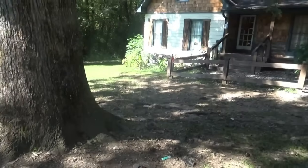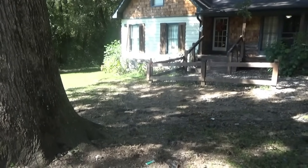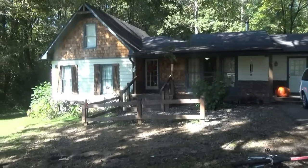They're getting a makeover right now, so that's another thing we're waiting on. They have to be here before we decorate. I also kind of like the pumpkin on the porch, though.